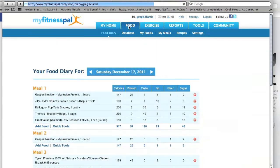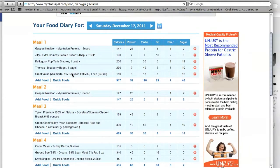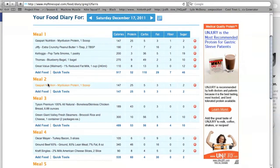Going on to the database, another reason why this is just a really good website, app, whatever, is that its database is huge. There's probably only a few items on here that I haven't been able to find, and I'll show you in a second. If you can't find something, it's simple, just enter it in.